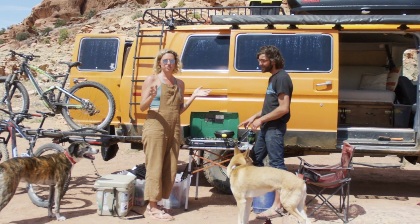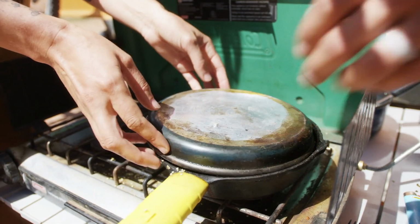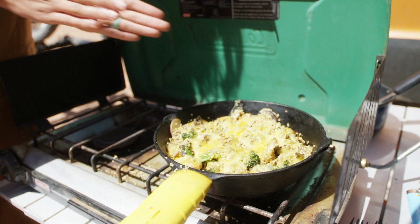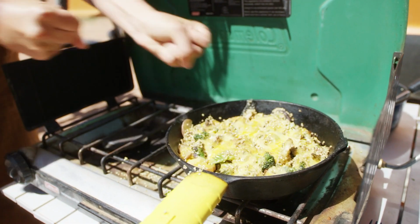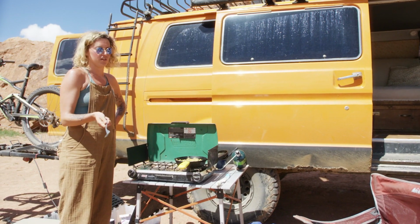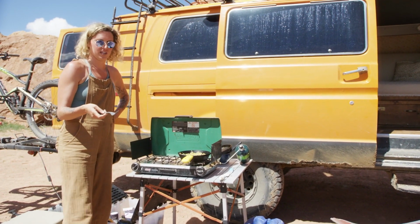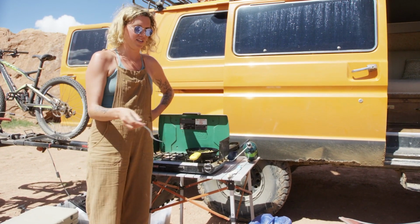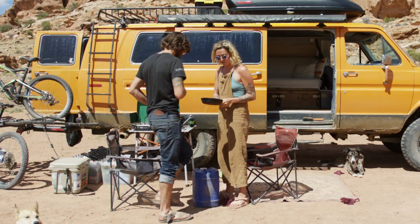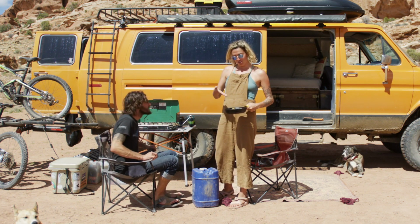So the food is done, which you can tell because the dogs have graced us with their presence. Once we've made this beautiful meal, we like to eat it by balancing it precariously on our water jug in between our 2 camp chairs. We figure, why dirty more dishes when you can just eat out of this dish?